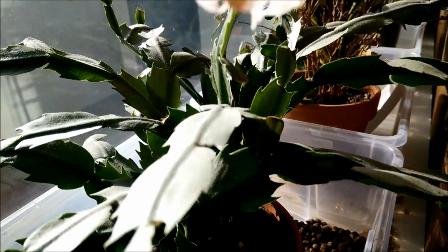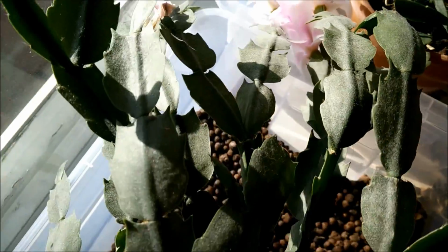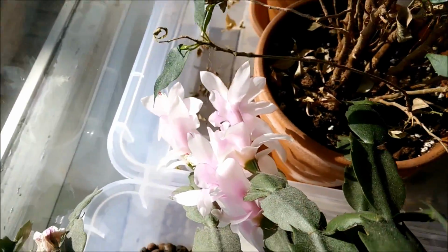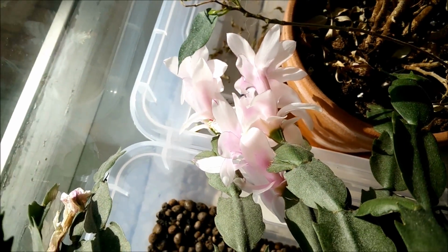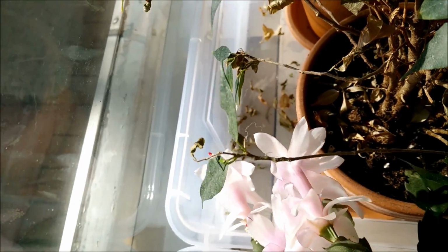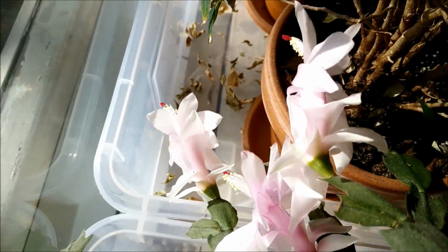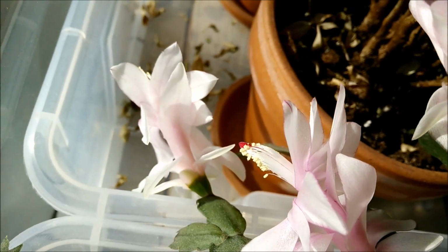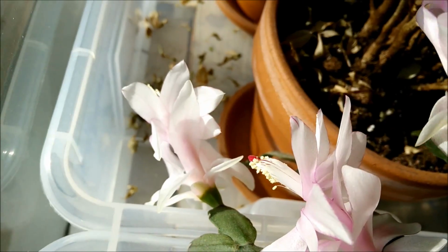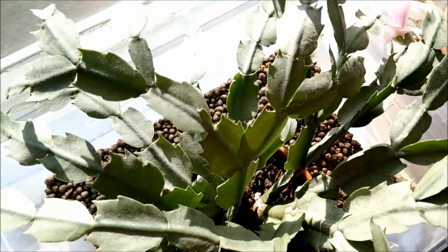And my November cactus that bloomed again. Let's see if it has any buds, blooms. Oh yes, it has. Wow, it has 3 flowers open at the same time, but they all face that spot over there. Nice flowers. Very nice. It's nice to see them blooming again.